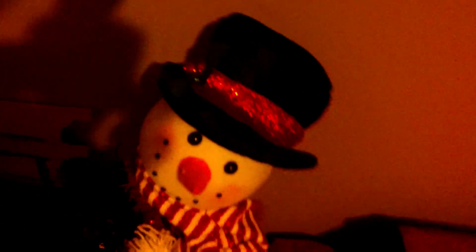For this one, I have a snowman for the tree topper. I have a few ornaments on here with red, and then I have all black ornaments. Green, blue, red, the helmet of a black pig. Put some red ornaments on it.